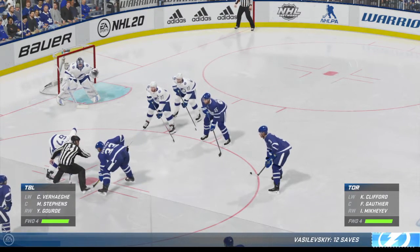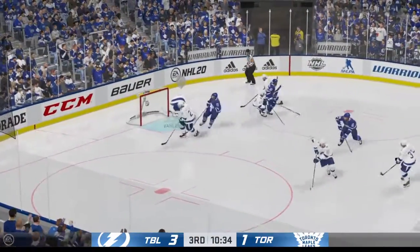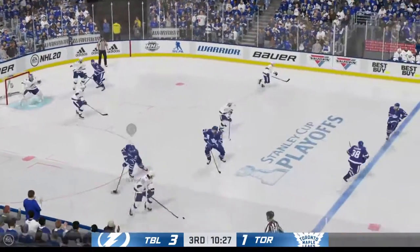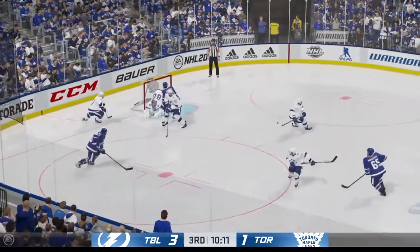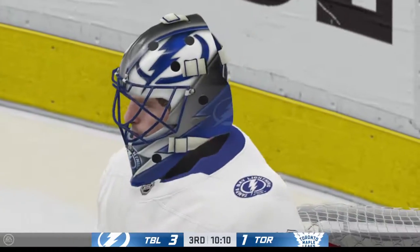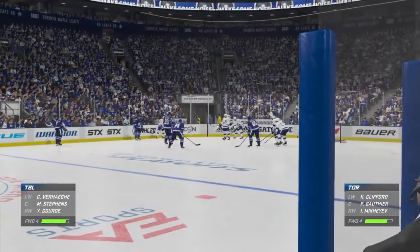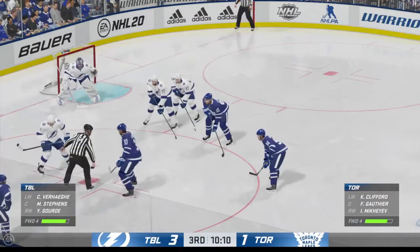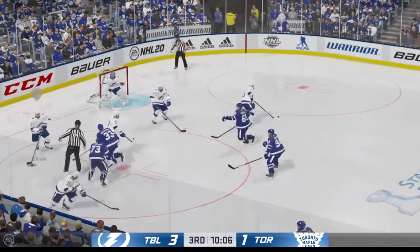Frederick Gauthier to take the draw for the Leaf. It's fourth line versus fourth line. Hall to Mikheyev, a shot just wide. Clifford again, trying to get a shot away, and Vasilevskiy's going to weather the storm and cover it up. Well, the new guys as well almost have an impact in this game. Some big hits laid down by Morgan Rielly, and then Ilya Mikheyev just missed the net wide there of Vasilevskiy.